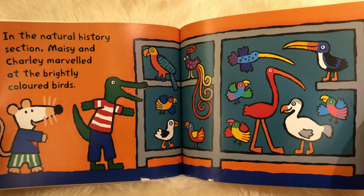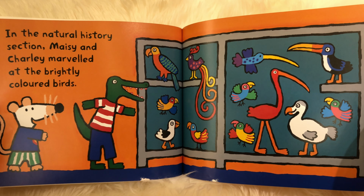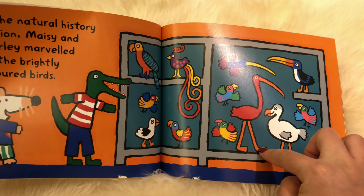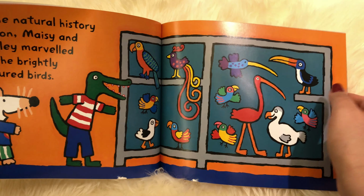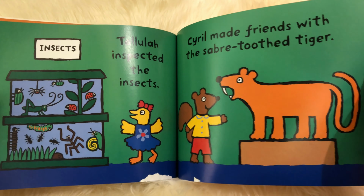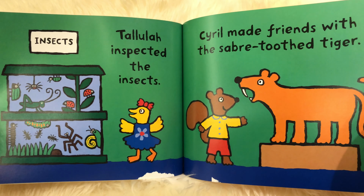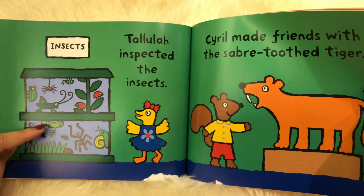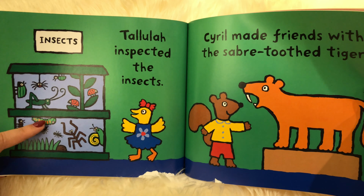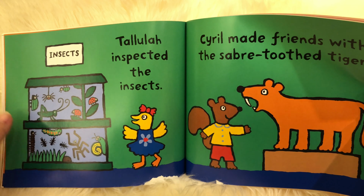In the natural history section, Maisy and Charlie marveled at the brightly colored birds. Look at the red bird with long feet, and the blue bird with long beak. Tallulah inspected the insects. There's grasshopper, ladybird, centipede, caterpillar, and a snail.